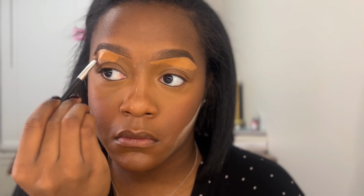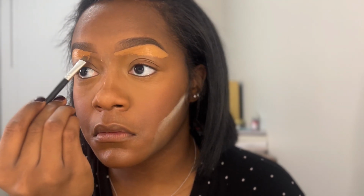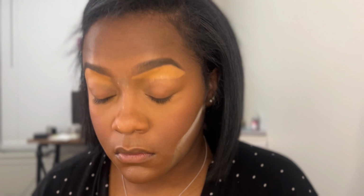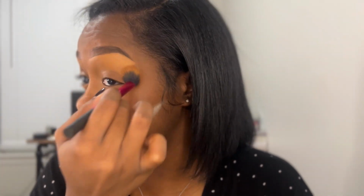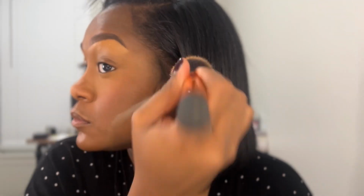I'm concealing my brows with the Too Faced concealer that I put under my eyes. I don't know if I showed that. I probably didn't, but yeah, that's the concealer I'm using. Now, as y'all can see, I am using that same brush that I used to blend out the concealer under my eyes to blend the concealer under my brows. So we are saving brushes, okay? We're not just using brushes for no reason.